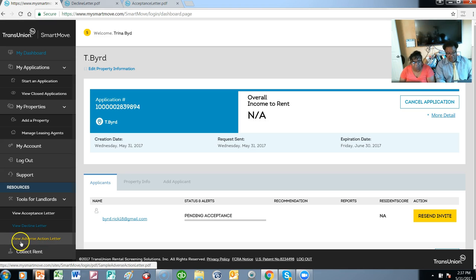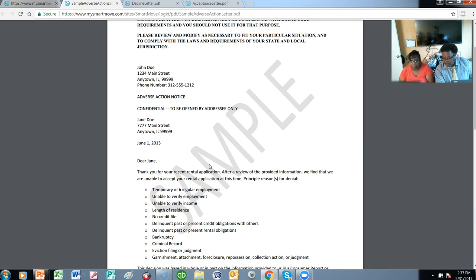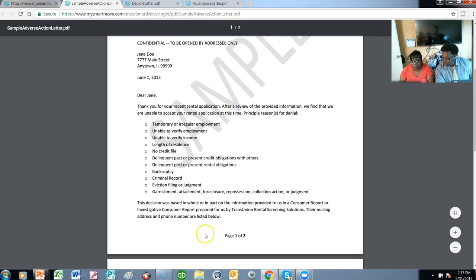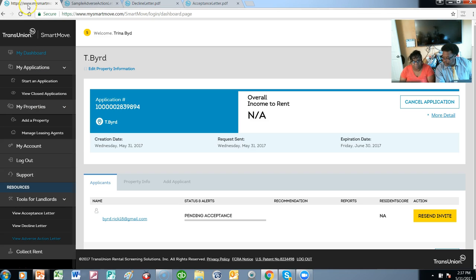There's also an adverse action letter. This is another sample letter that they have. So if you've got some information that needs to be spelled out to the tenant, you can use this sample. Unable to verify employment, length of residence, whatever the situation may be, you would just take this sample letter and actually modify it to fit your needs. Right. So they give you all the language that you need to put into that adverse action letter.